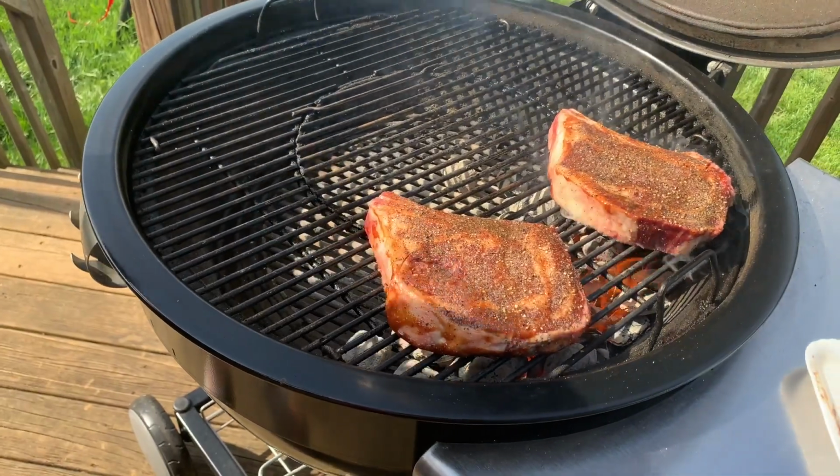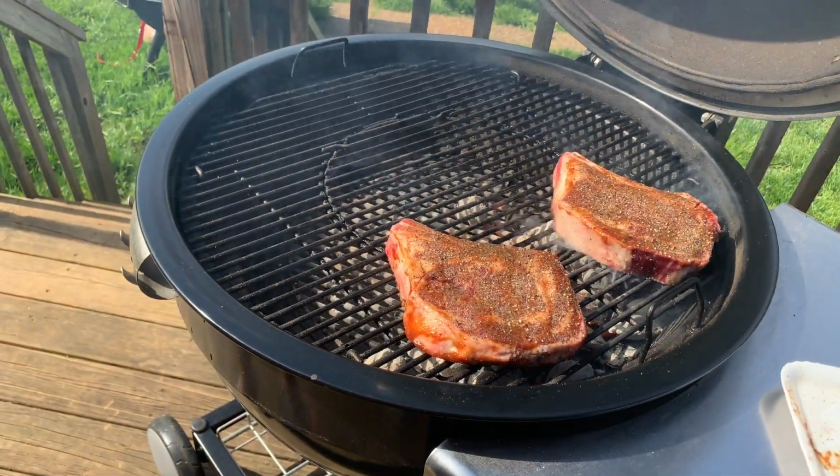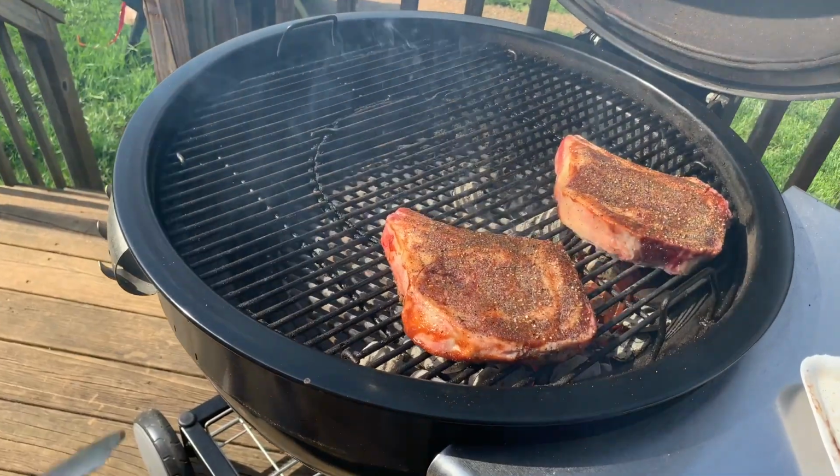My butcher, Ron, give him a big shout out, man. He treats me right. If you guys ever get friends with a butcher, you know you got it right then, because they're always looking out for you. Hey, man, we got a good cut of meat in. You want some steak, stuff like that? That's how you do it.